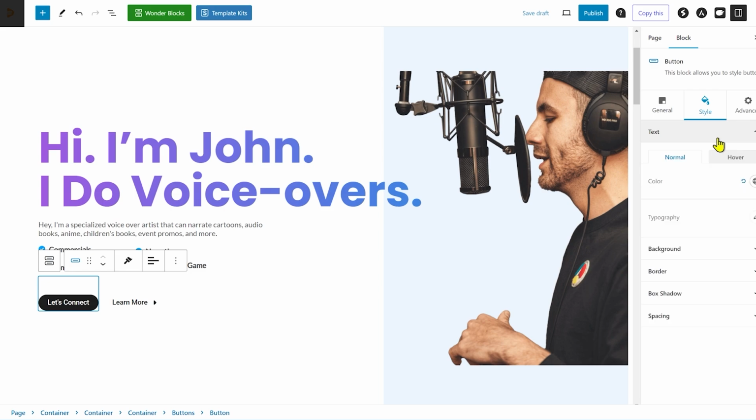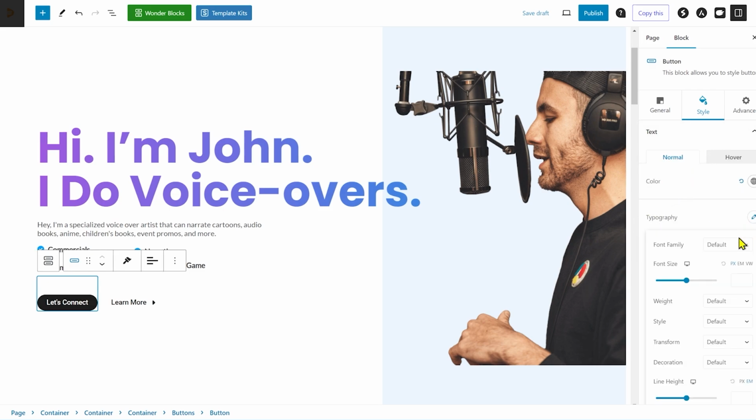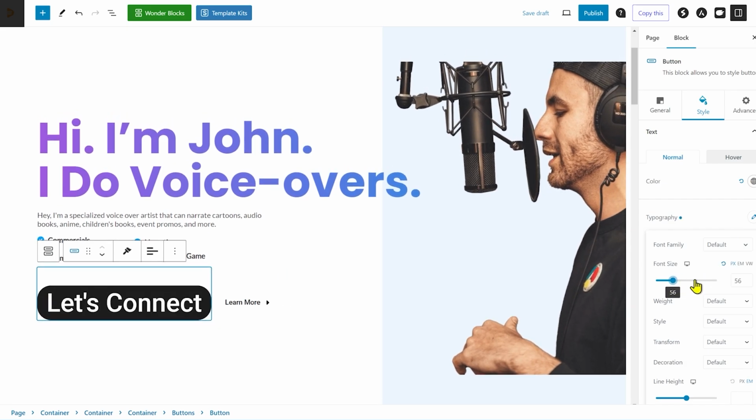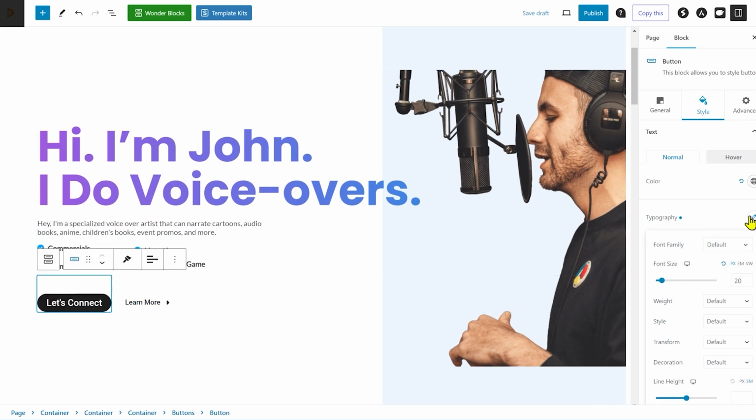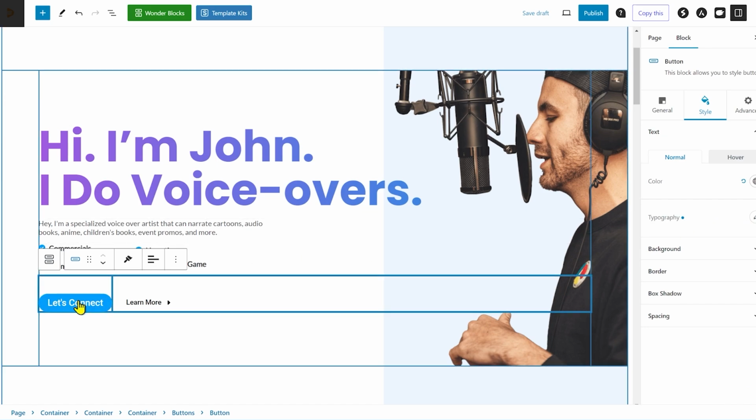So I'll go to the text options, and in the text you have typography. I'll click the pencil icon and this will open up the typography options, and I'll just move this around to, let's say I'll just do this 20 pixels. And yeah, this looks decent to me. So I'll stick with 20 pixels and click back the pencil icon. And now the button is bigger.